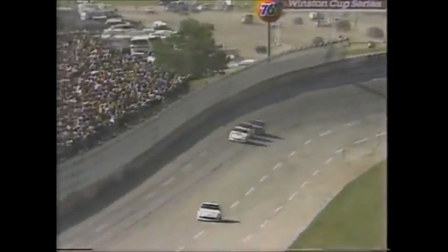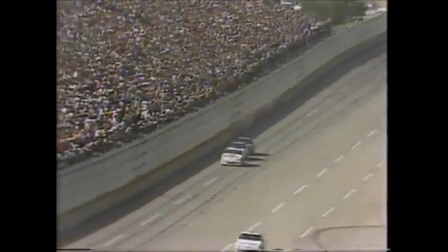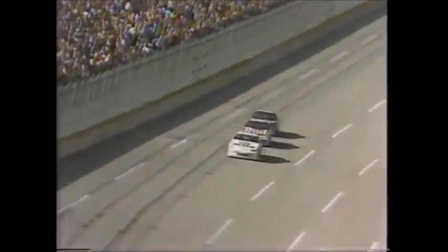Down the backstretch for the final time, Terry Labonte is looking right, looking left. Can't find the opportunity he needs. Davey Allison is right there in the middle of the racetrack. Let's see what Terry Labonte can do, if anything, and what Mark Martin can do. It could be that they'll just have to stay in line and finish this way. Here they come into the tri-oval. The slow car will help Davey Allison.